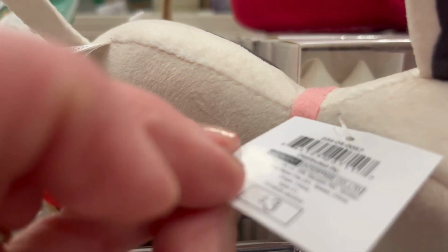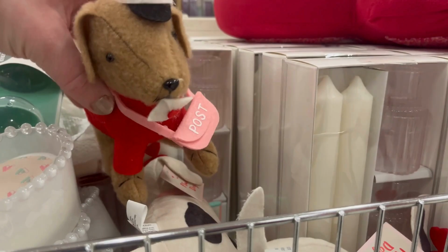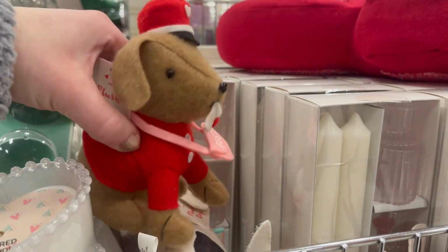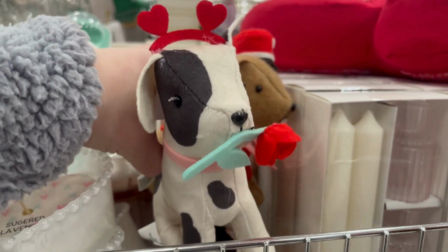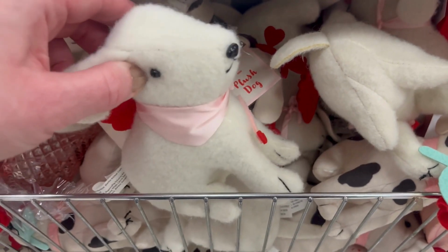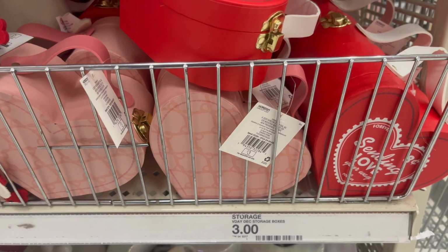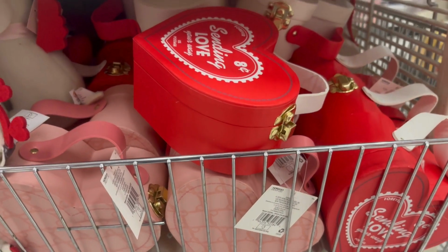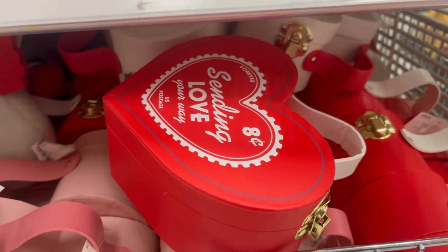They have a few different styles of these really cute plush dogs for $3. Those are adorable. Storage boxes, $3. This Target dollar spot is really nice.